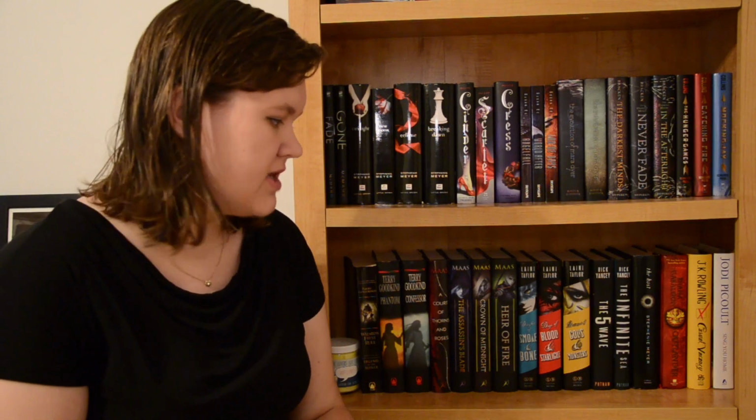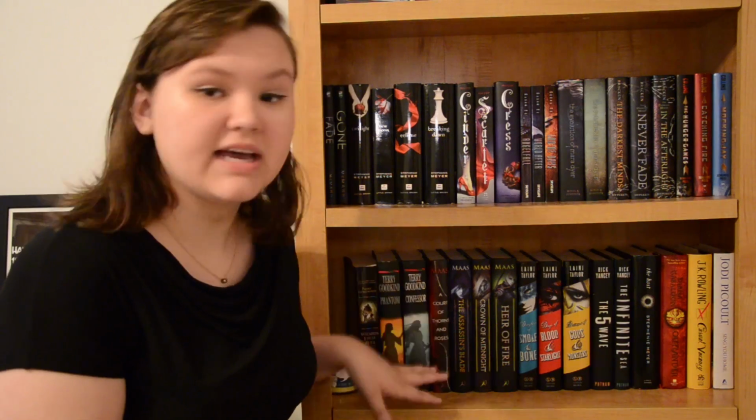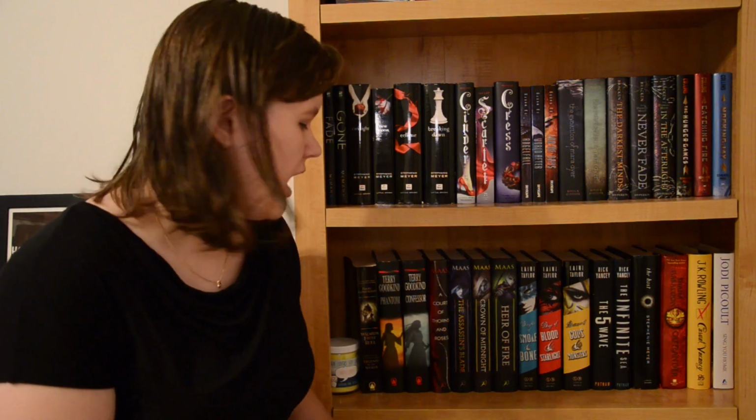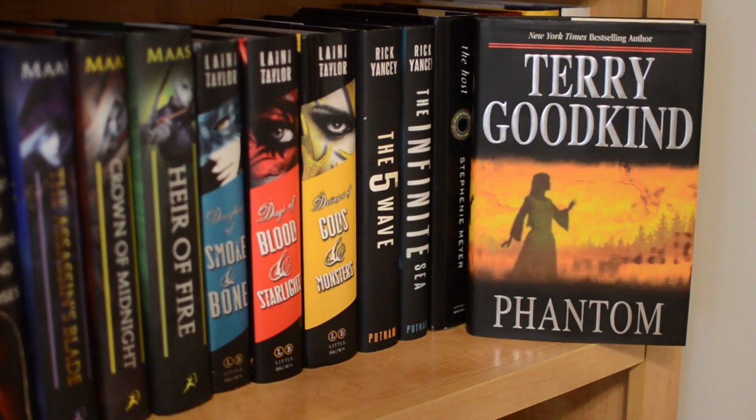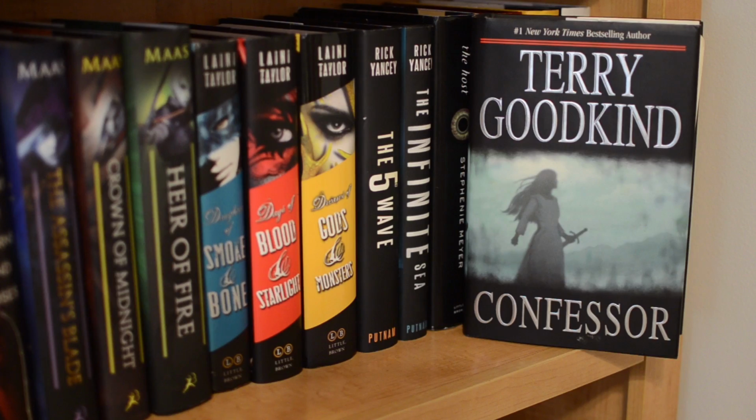So this one is similar to the last shelf. It kind of has series, but it's mainly grouped by height. All the way on the left we have my last books in my Sword of Truth series. I got these ones really big, so they didn't really fit on the other shelf. This is the first one, Wizard's First Rule, Phantom, and Confessor, which are the last two books in the series.